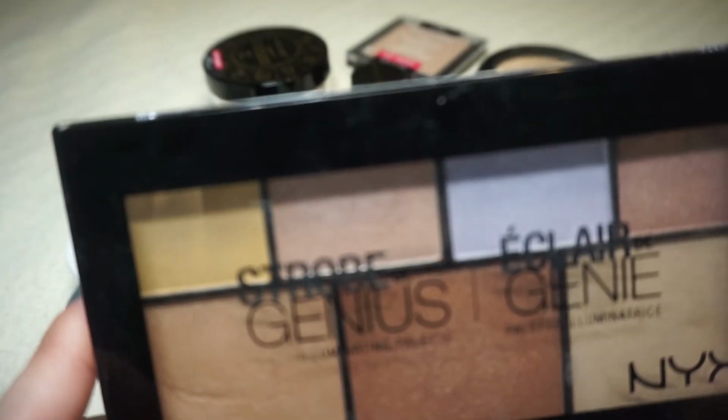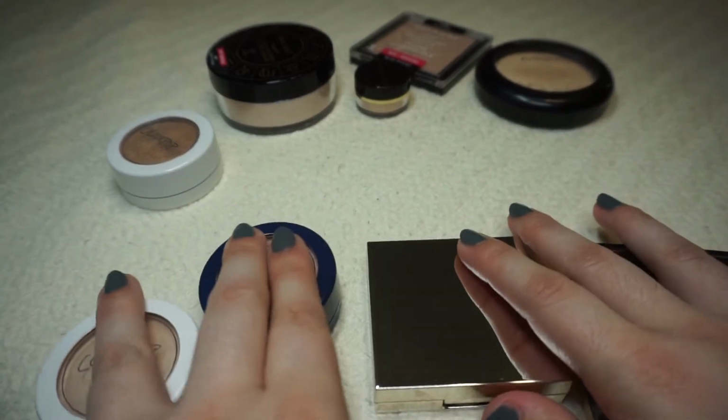Sorry, I said I know I'm gonna start with the ones I'm gonna declutter, but let me just get this out of the frame. Oh wait, no. I said I was gonna start with the ones I'm keeping.